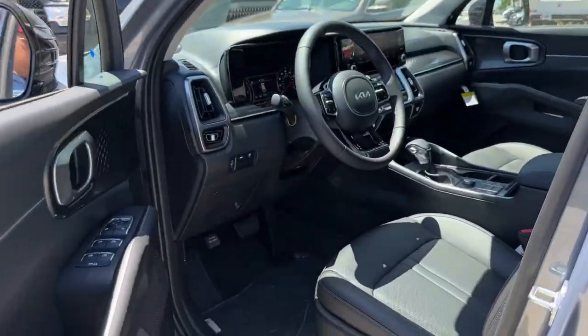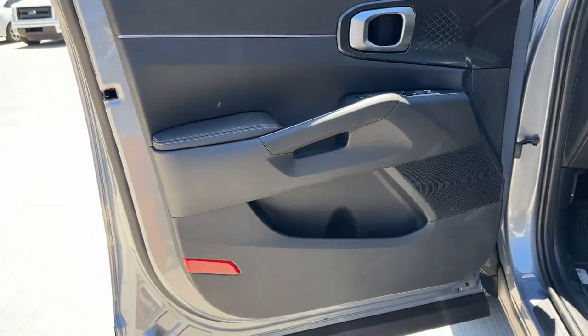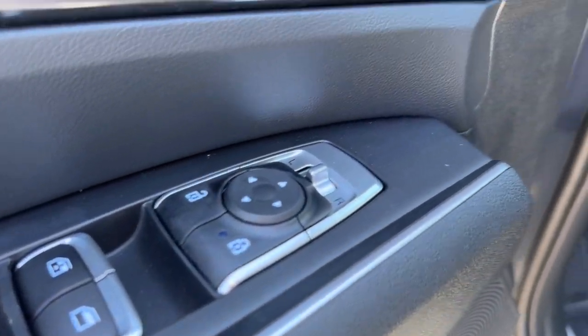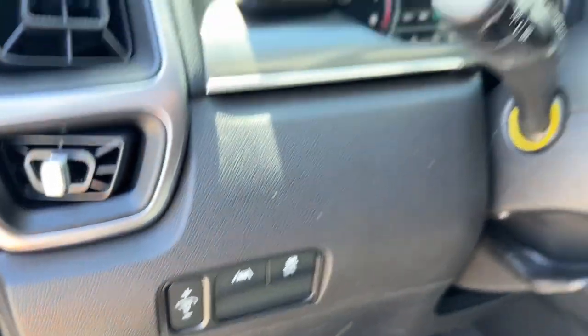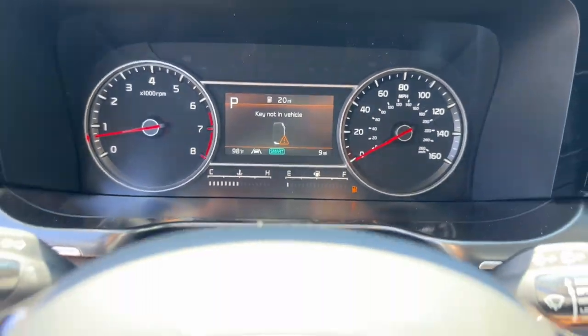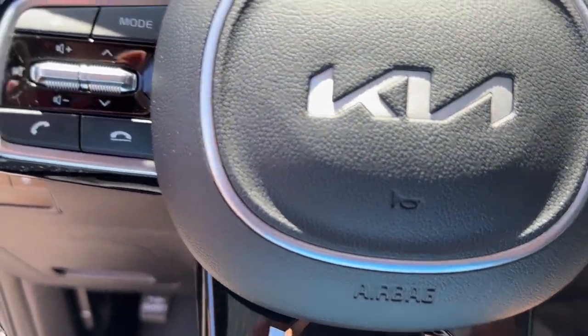These are just some of the great options this vehicle comes with: panoramic roof, lane departure warning, keyless entry, navigation system, heated mirrors, lane keeping assist, remote engine start, keyless start, satellite radio, backup camera.